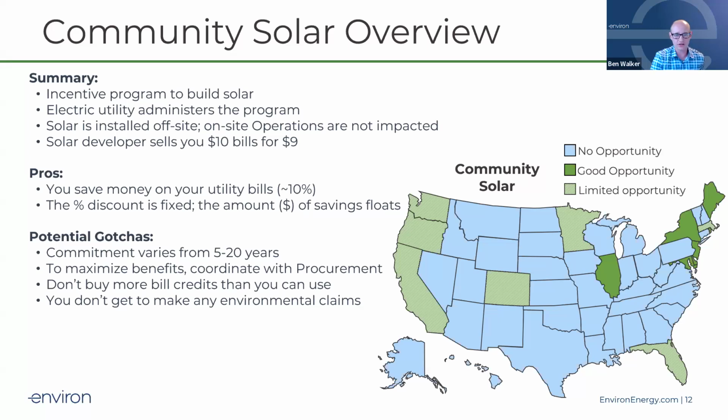The big thing here is just that fourth bullet under the summary. The solar developer is selling you $10 bills for $9. It's really kind of that simple, right? So they need your commitment to obtain financing to go build this project. They are relying on the state's incentive program to make that work. And the way that you are participating is you're committing to essentially getting a 10% discount on your utility bills for the life of the project, which is about a 20-year commitment.